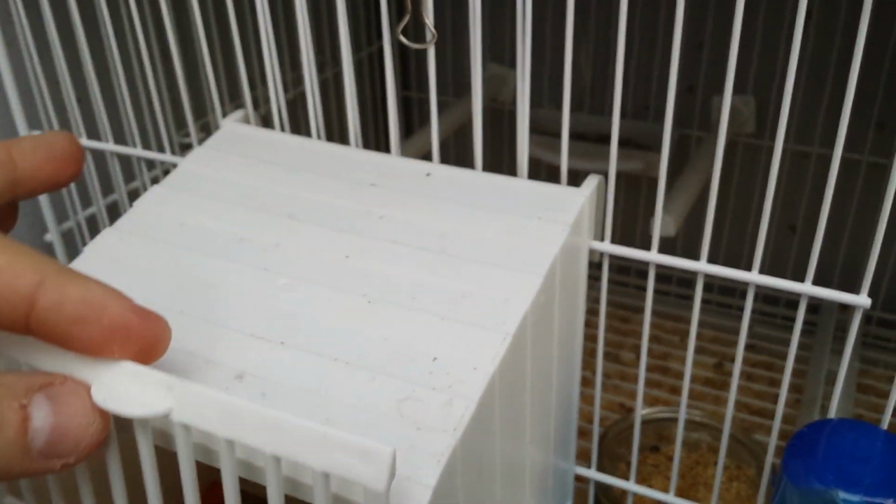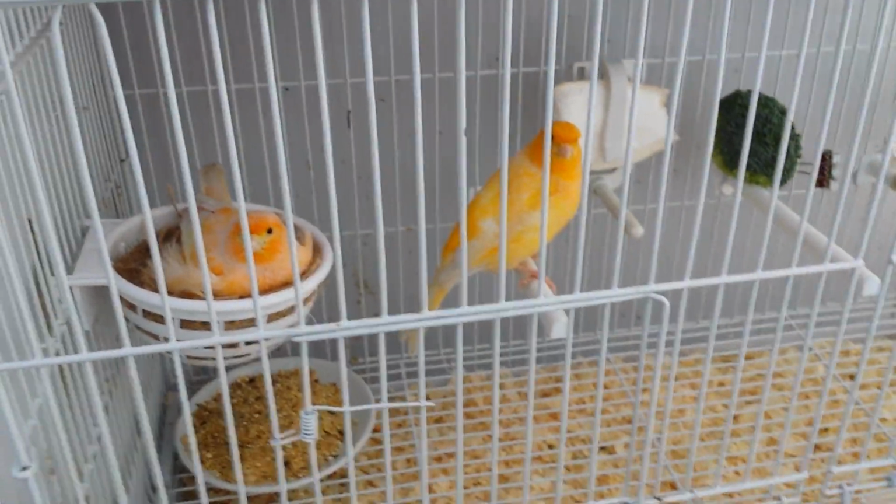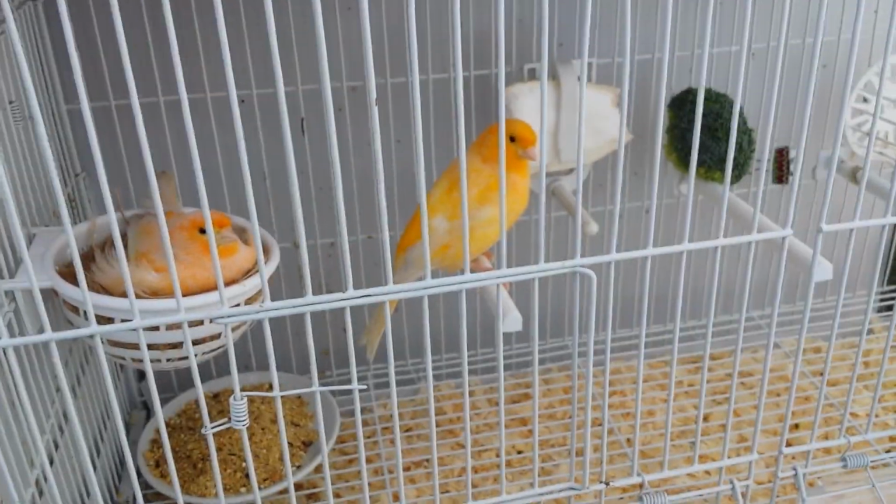is getting very good for me, as I don't sell to make money. I just sell because I like the birds. So as I can't keep all the babies, I had to sell them, which is a little bit sad for me. I wish I can have enough room so I keep all of them.